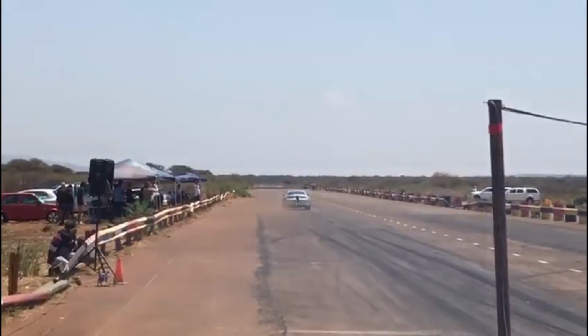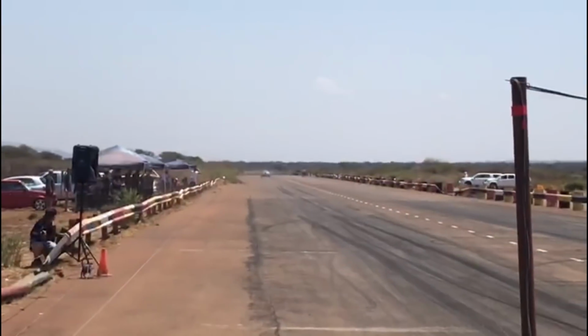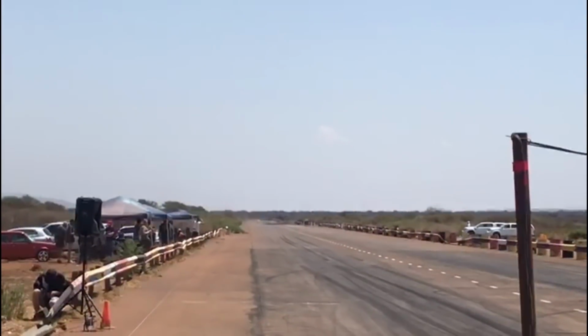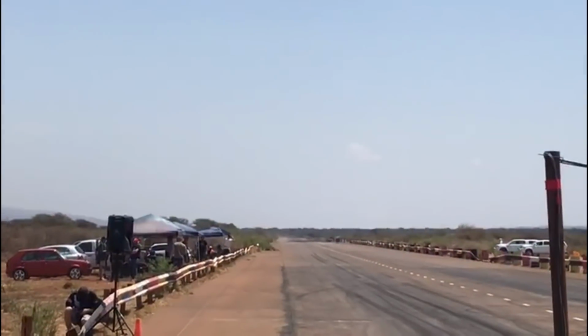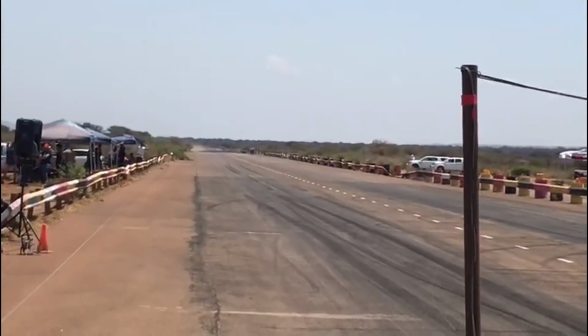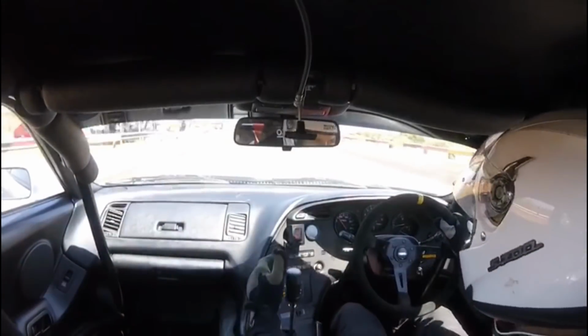Wheel spinning really hard into second gear now. Still wheel spinning, squarely all the way into third. Fourth gear, big boost. Car looks a little bit scary up top, moving around. Runs at 325.2 on the half mile and 347 kilometers an hour.